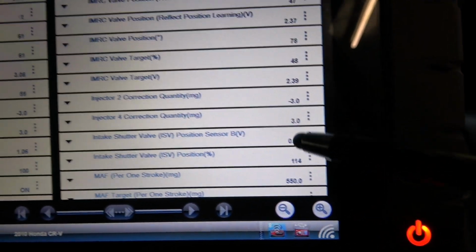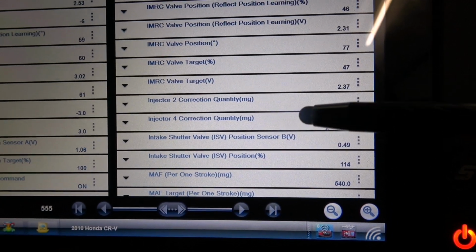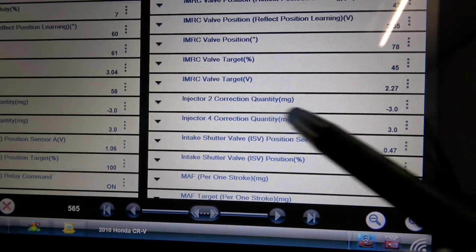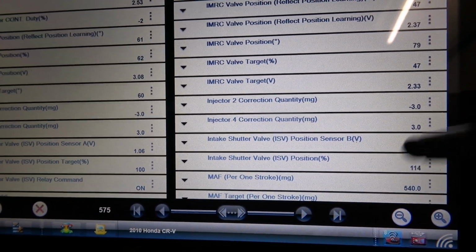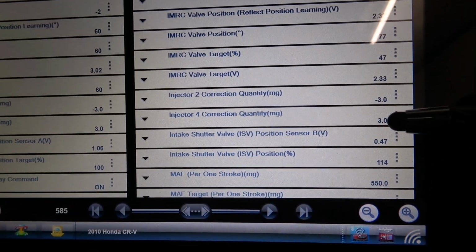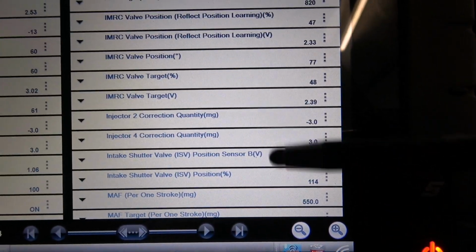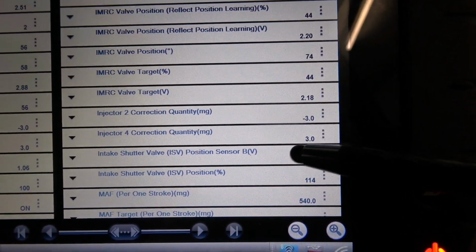So what that is, you know, the ECU is trying to put more fuel in it. So what happens is, say for example if your injector was blocked or something, and there wasn't as much diesel going in, it'll try and increase the quantity. So this quantity that is displayed is adding fuel.